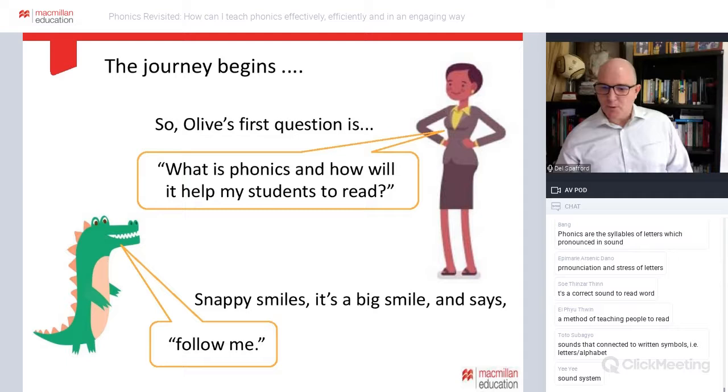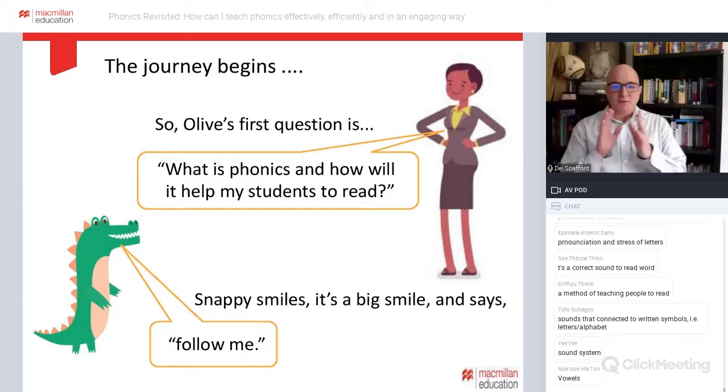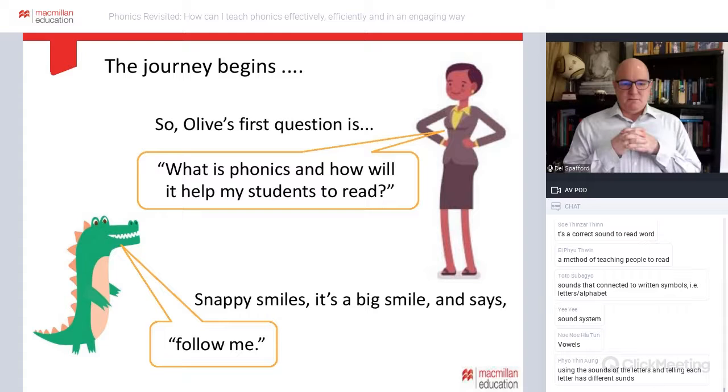Okay. So what I'm seeing a lot of here is sounds. And I think that's important, isn't it? Because that's exactly what phonics is. It's the sounds of the language, right? Put together so students can read.